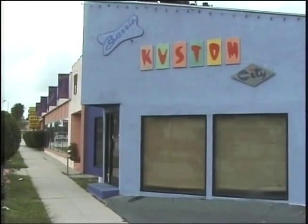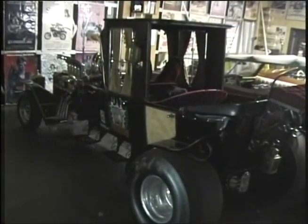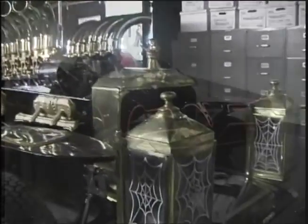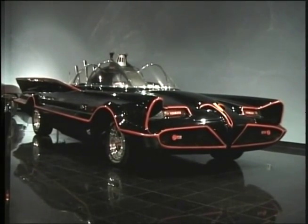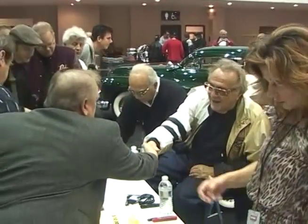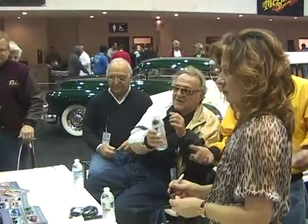For decades, Barris has produced numerous cars for television and film out of his shop in North Hollywood, including the coach from the TV series The Munsters. Of course, George Barris's most famous creation is the Batmobile, built in 1966 for the Batman TV series. The original is currently housed in the Petersen Museum in Los Angeles. Barris is still going strong, attending car shows like the Autorama, but when it's all said and done, we asked him how he would like to be remembered.